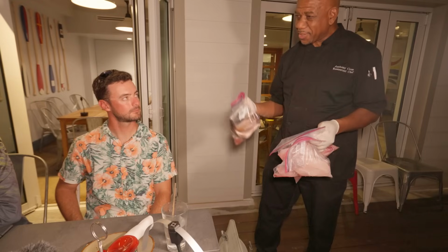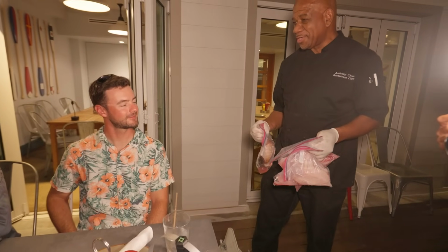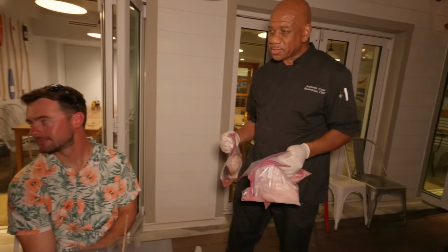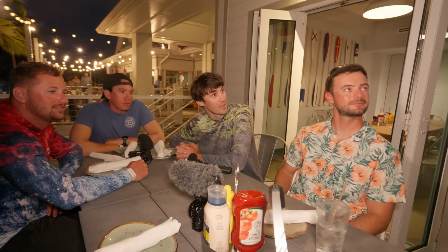We usually specialize in this. We do this here all the time. We usually do one to two pound, and we usually deep fry this. Perfect. I actually had the deep fried yellowtail last night here, and it was phenomenal. That's why I decided to clean those like that, because I anticipated that the rest of the guys would want that.